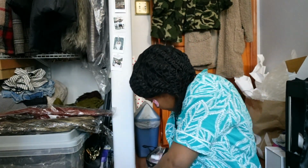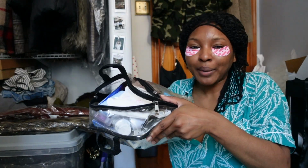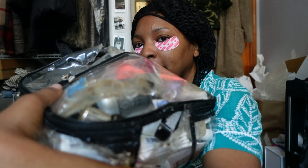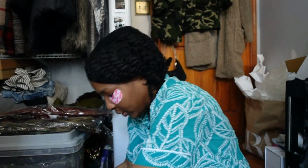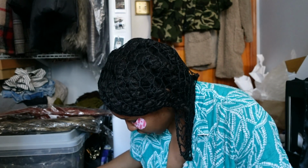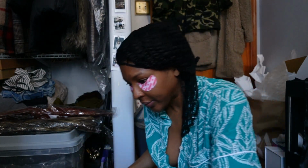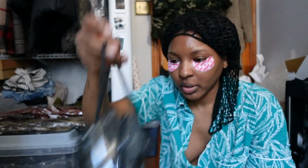So I got this clear cosmetic bag from Amazon. I'm like, oh, cute. I can put my stuff in here when I travel. Look at the bag. Look at the bag. It tore open. I don't know if a product has ever done this. So I'm literally about to take everything out and transfer it to this bag that I got in PR from Luster's Pink.